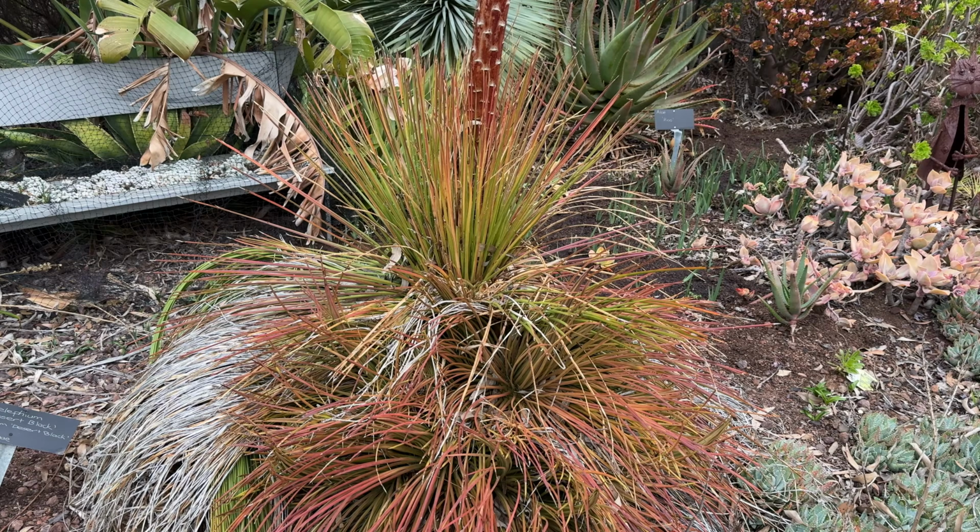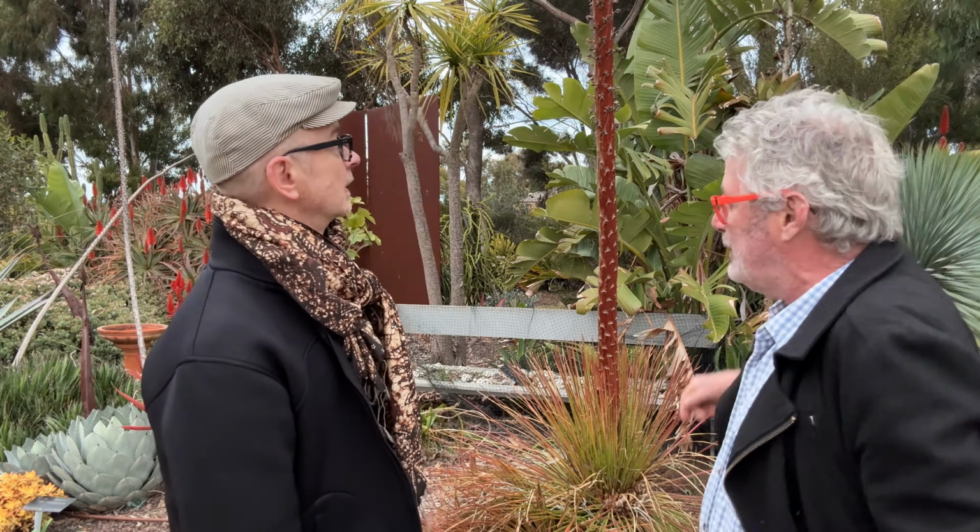It doesn't have the classical big broadleaf that you expect of agave, but it just proves the point that there's so much diversity in this genus, from little tiny wee things about so big up to tall flowering things like that, and then the really broad-leafed ones which make very dramatic landscape plants.